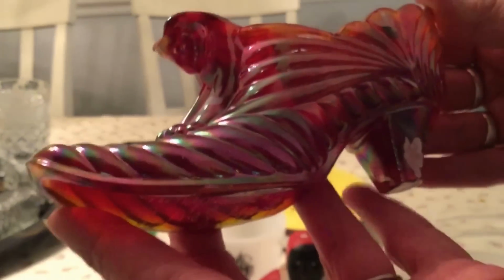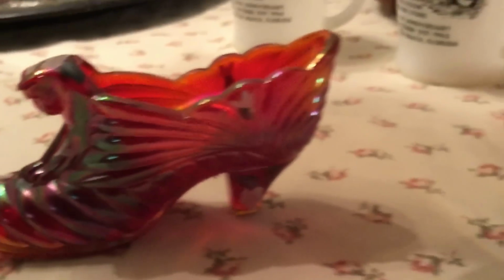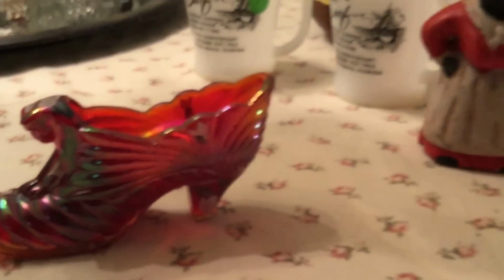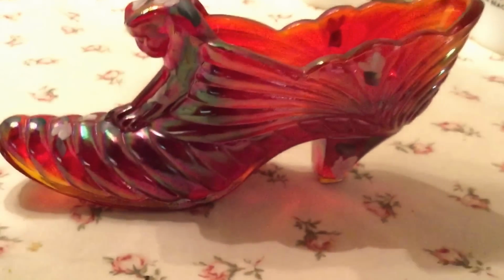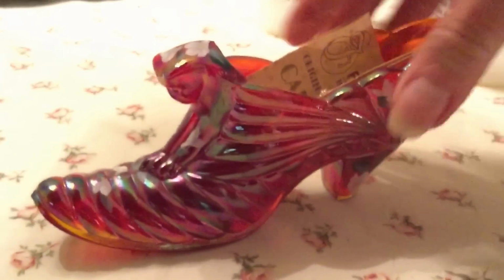I was really, really lucky, I thought, to find this beautiful Fenton hand-painted carnival glass piece. And it's signed by the artist. It has its original label, and it actually came with the original pamphlet about Fenton and carnival glass. And inside, if I can open it, it tells a story on carnival glass. So I thought that was very interesting, and I'm going to tuck it back in right now. But it's a beautiful, beautiful piece. And actually it's called Kitten Slipper or Kitten Boot because it has a face of a cat.